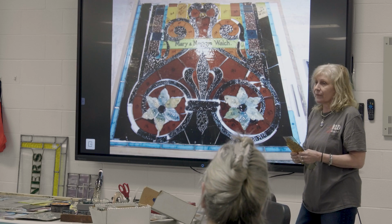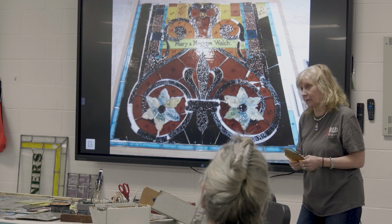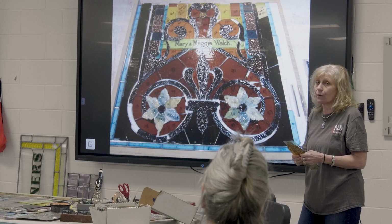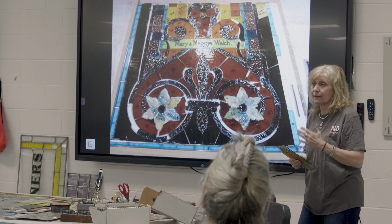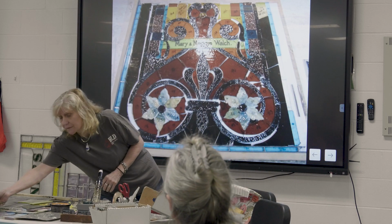So we do that a lot. It's been done a lot through the years. Tiffany did it on many of his pieces. If you ever see a true Tiffany piece that's done in copper foil, he plated 3 and 4 layers. So it's been done in a lot of different ways.